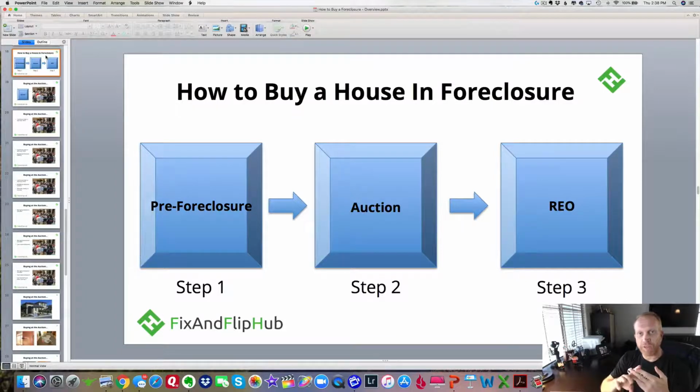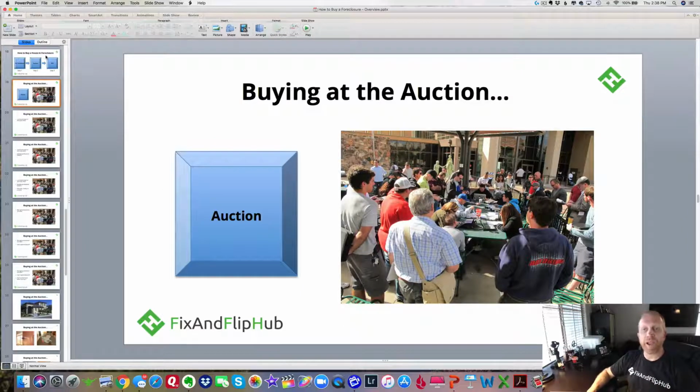That's the pre-foreclosure phase. Now, if the homeowner doesn't bring their loan current or pay their loan off in that window of time they're given, either by the court or the trustee in the state, the house goes to auction. And at that auction, you can actually bid on the property. The house is sold to the highest bidder. And these auctions take place at a variety of locations. It just depends, again, on what state and what county you live in. So that's what we're going to talk about here today. I'm going to kind of walk you through the process.